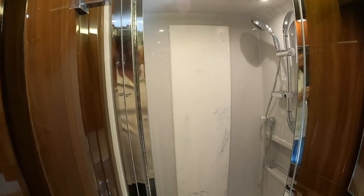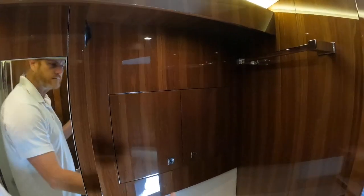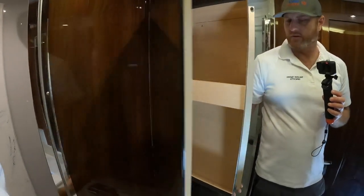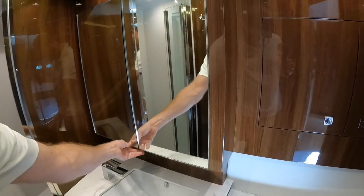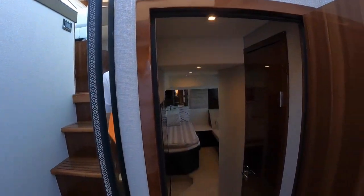It's a much more luxurious feel and very large stall shower. I'm 6'3", plenty of room in here. I've got decently broad shoulders, if you will, and I've got room to cruise around, which is nice. Plenty of room to keep some stuff in here. This is Jack and Jill doors, so this one will act as your guest head.